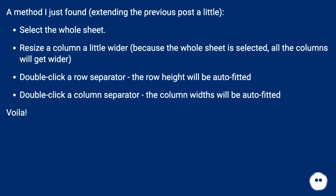A method I just found, extending the previous post a little. Select the whole sheet. Resize a column a little wider because the whole sheet is selected. All the columns will get wider. Double-click a row separator. The row height will be auto-fitted. Double-click a column separator. The column widths will be auto-fitted. Voila!